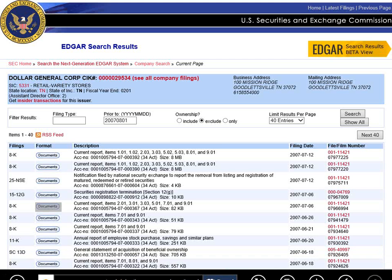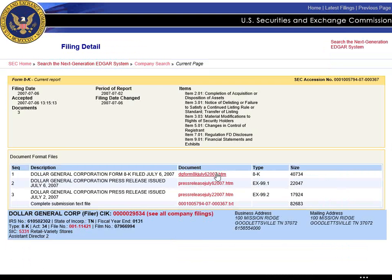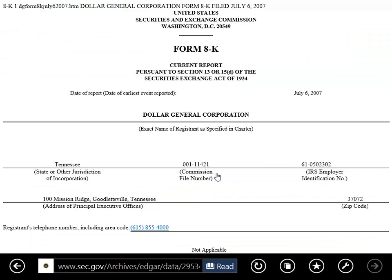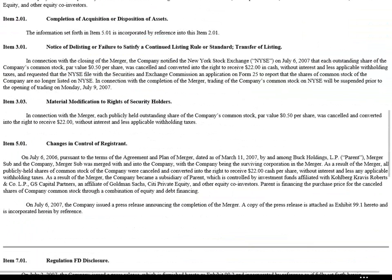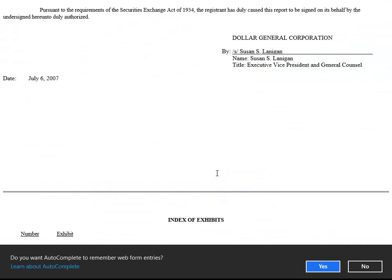Let's look at this 8K as of July 6th, General Corporation Form, July 6th. Let's see what that talks about changes of control. This is just a page. Nothing significant.